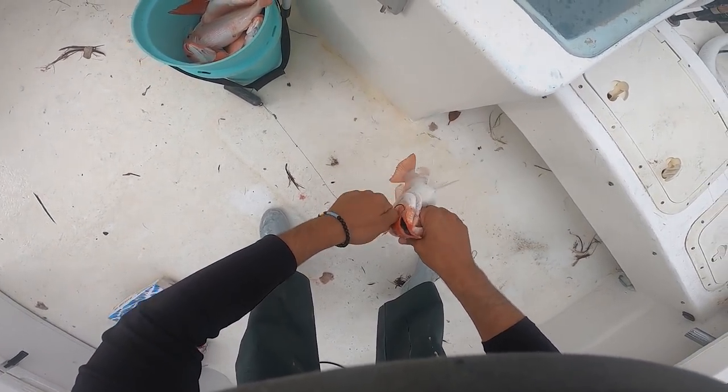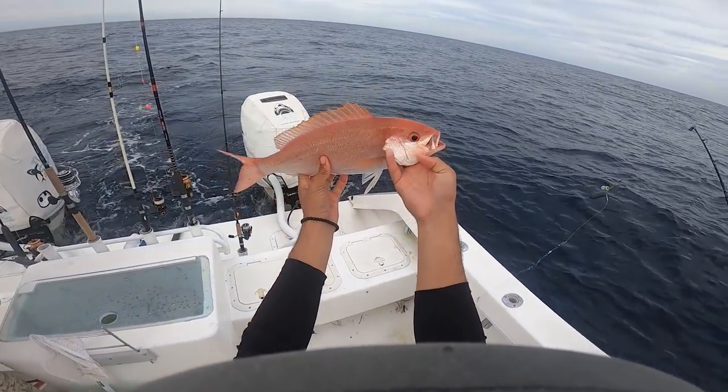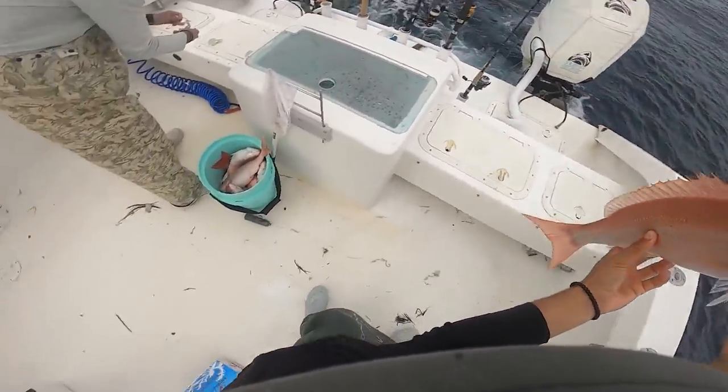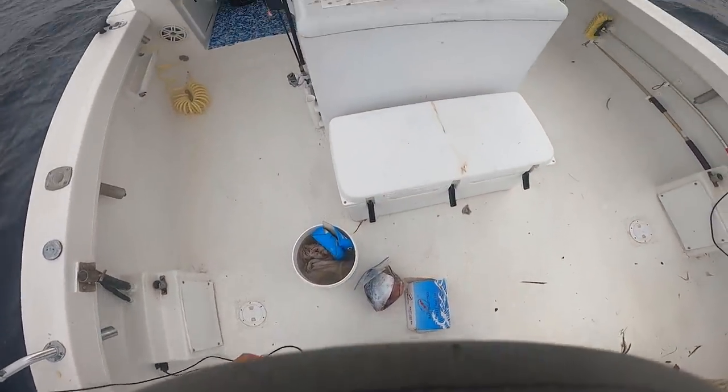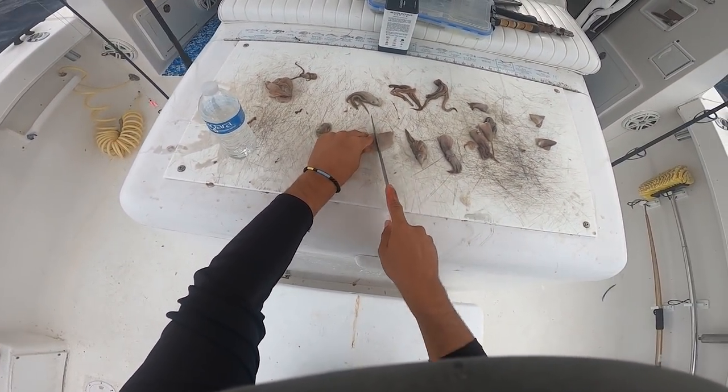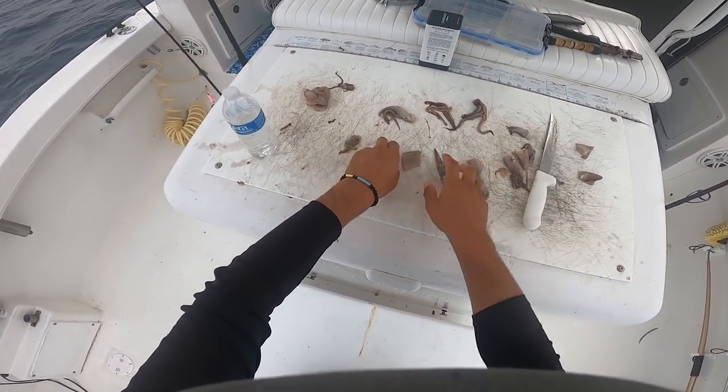That one's hooked perfect. And you can see they're such pretty fish. Look at that eye. They're just too nice. Dude, when they wanted a bite, they bit. That's the thing, when you get in the right school, they chew their faces off.